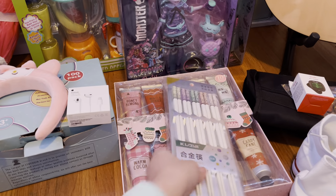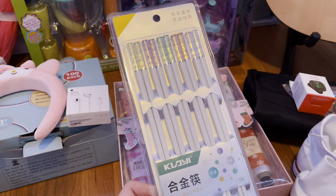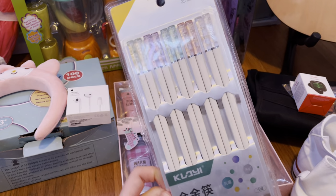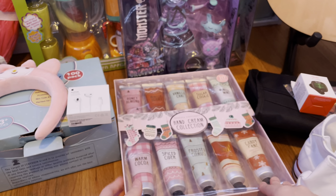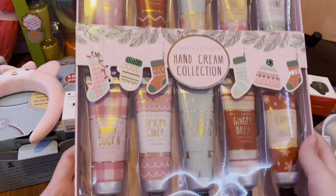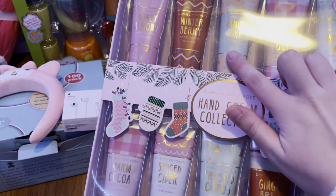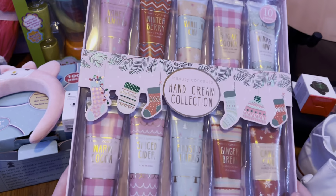And then over here I got chopsticks, which I love making ramen, so I asked to get some new chopsticks, and this set is so cute. And then I also got this hand cream collection set, and it comes with a bunch of different ones, like Christmas scents, like gingerbread, or vanilla chai, or sugar cookie, so this is so cute.